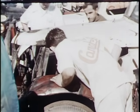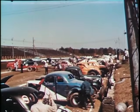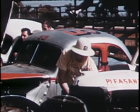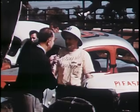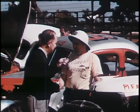And it's back to work on the Cunningham car after the interview as Russ Catlin moves down the line of cars in the pits. He spotted another outstanding driver. What's your last name, Steve? Daney. Where are you from, Steve? Troy, New York. Troy, New York.